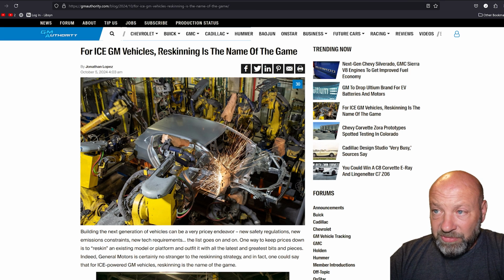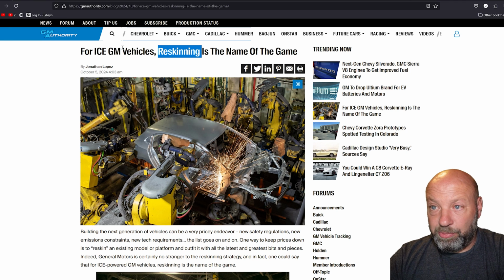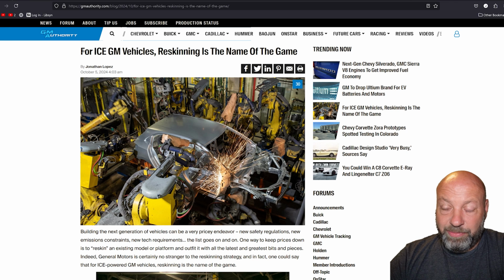Now, big one right here. Reskinning. This gets my attention here. We know what this is already. Many of you guys do, but we'll explain it. And it is the norm today. This is a cost-cutting measure that is being done. It is very smart because we win from the simplicity and the reliability of it, okay? Reskinning is just a fancy way of saying it here, but all companies do this.